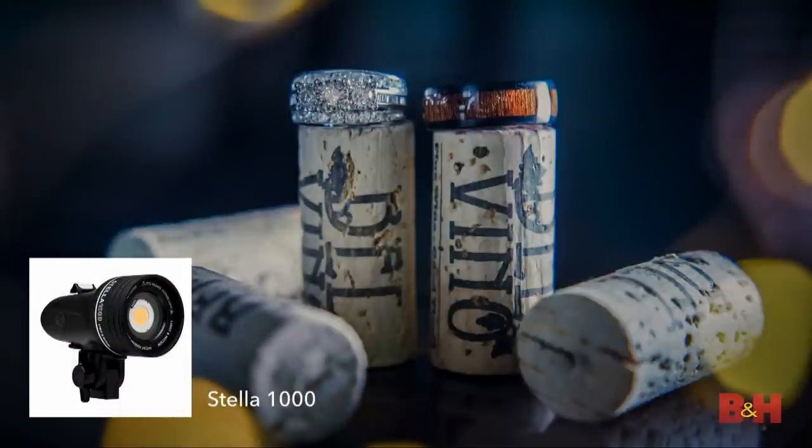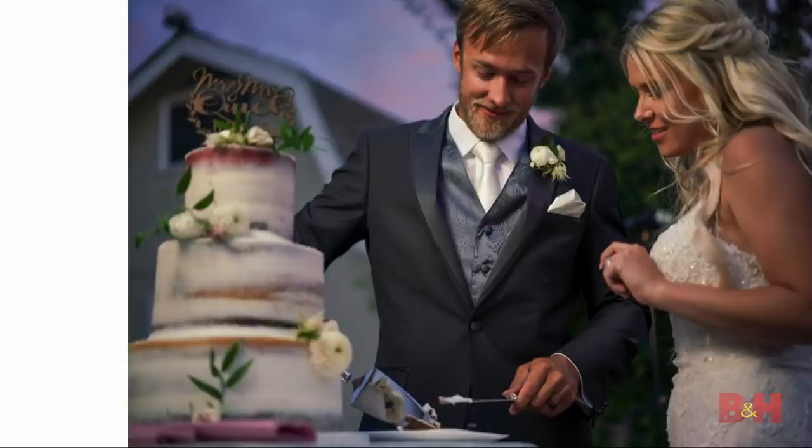All right, so I'm using only the Stella 1000 here, okay? Very portable, very strong, just get up and at it. Okay, here's the cool thing about using constant light at a wedding when it's outdoors, okay?